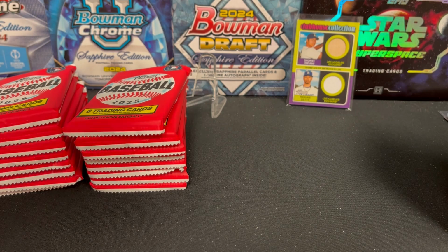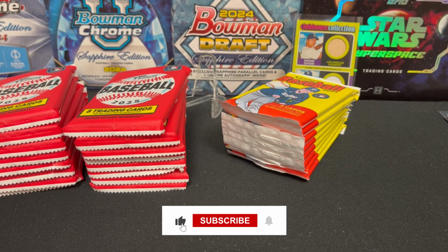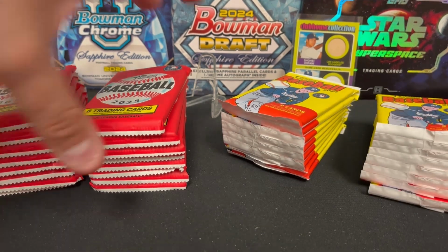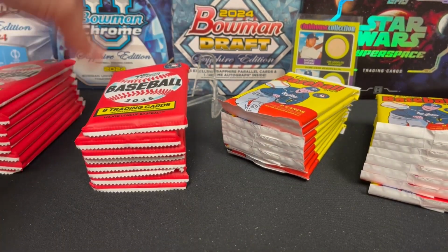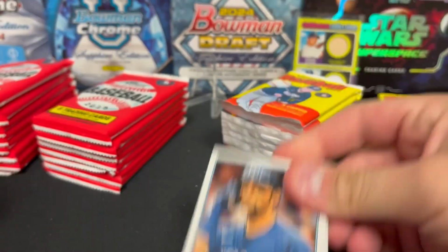It is possible to hit autographs in both, and we've hit some pretty big ones from the high number side from 2024. We haven't been quite as impressed with 2025, so we'll get started with the blaster here.